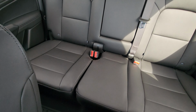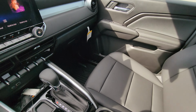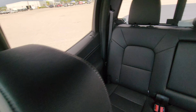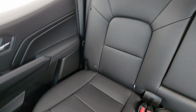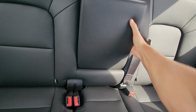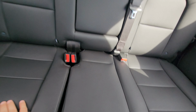Back seat is gonna be obviously a little bit on the tighter side. Depends who's sitting in the front and how far you have the seat back. But you can still sit there. Plenty of leg space. This one comes out for cup holders. Two cup holders right there. Nice.